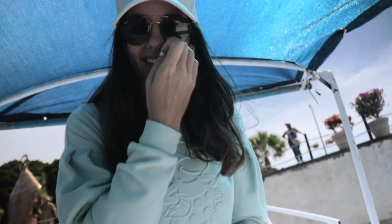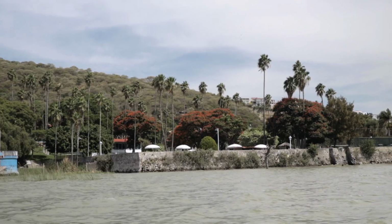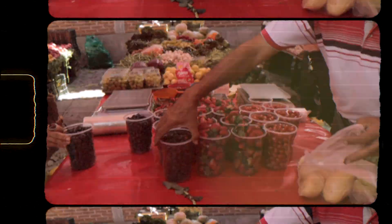Okay, we're in. You don't want to be swimming in this lake. It's filthy. Yesterday when we went in the tianguis, we bought almost a kilo of blueberries.